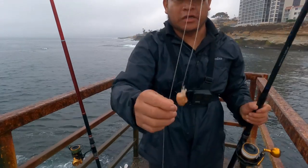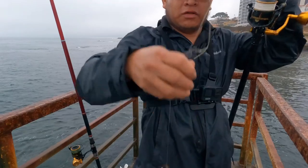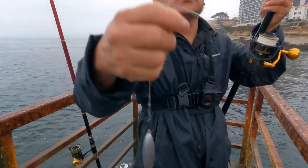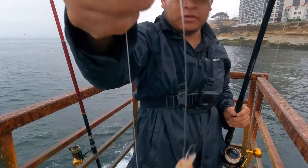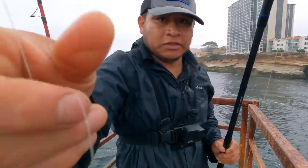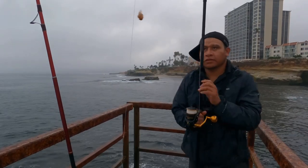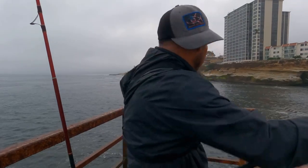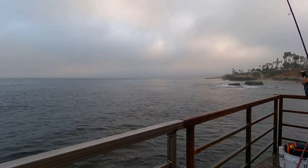Then I'm using a drop shot. I have one with mazo, one with the washroom. And let's see which one is going to work well.